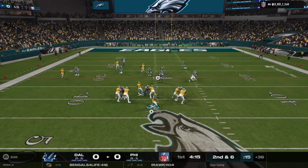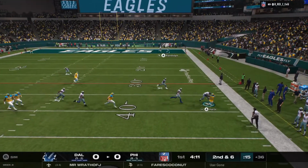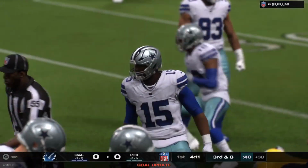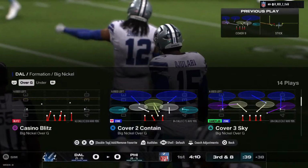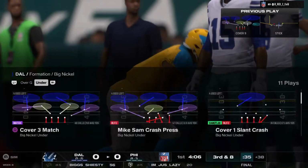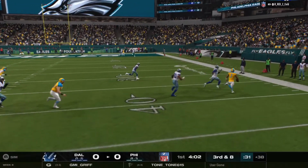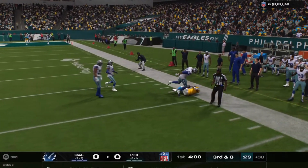Hurts sets up to throw it, flushed out right, and he can't get rid of it. He's taken down, buried behind the line by Azeez Ojulari. They were able to win last week despite him being sacked 4 times. They might need to tighten the reins a little bit or this one may not end in another victory.